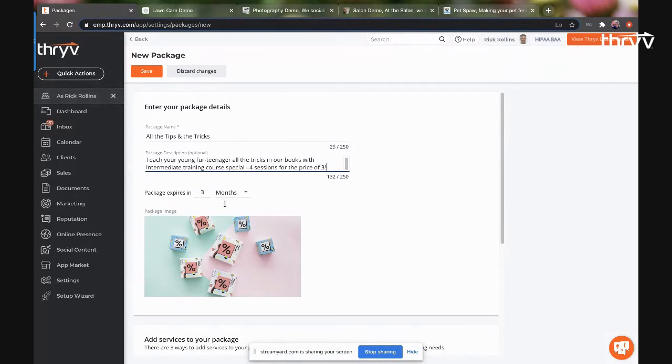For this, I want the 4 sessions. I can determine how long I want those sessions to be booked in. So for this, they would have 3 months to book these 4 sessions. I can make this a longer amount. I can put it in days, weeks, years, months. For this, I'm going to choose months.